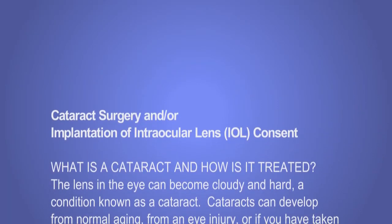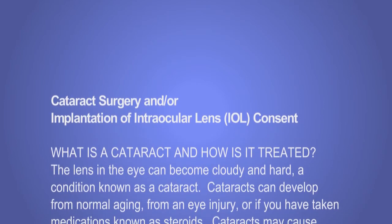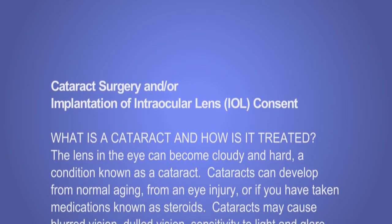Cataract surgery and/or implantation of intraocular lens IOL consent. What is a cataract and how is it treated?